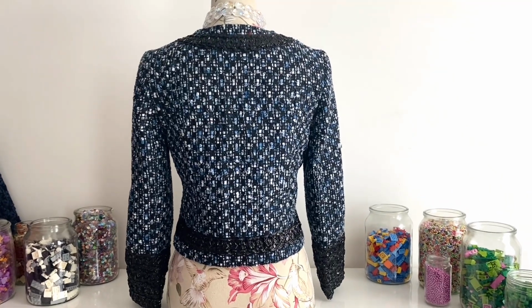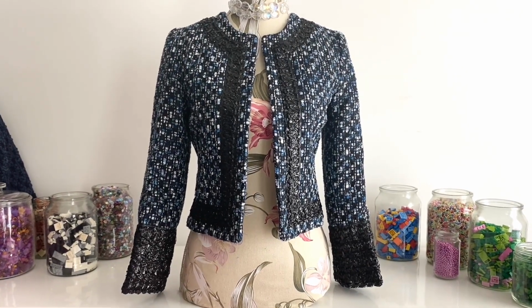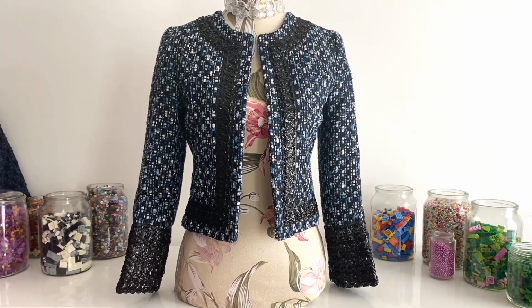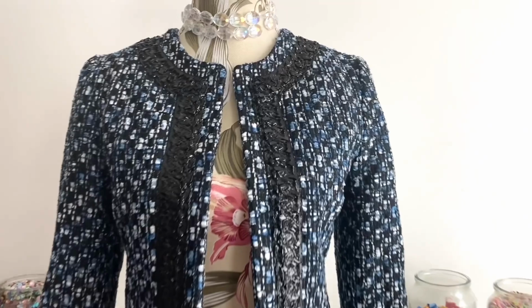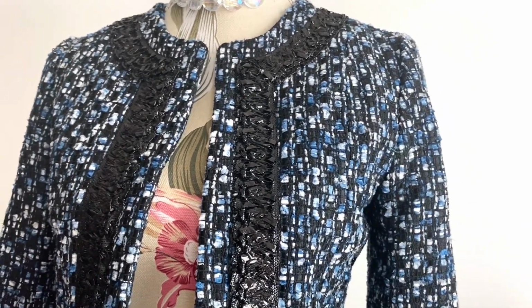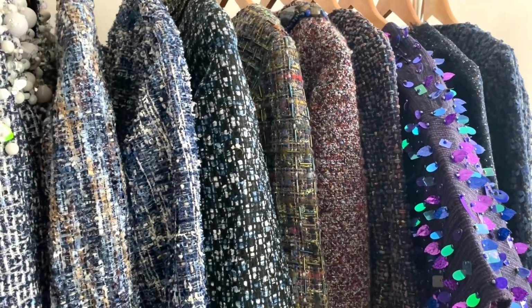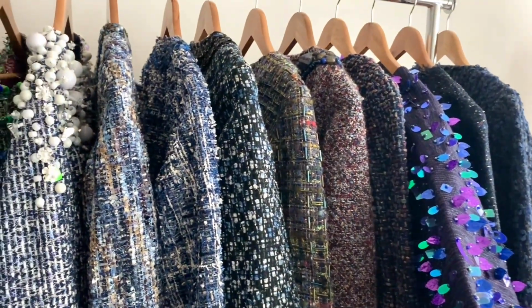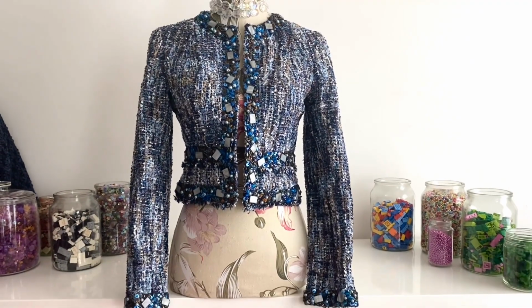So I've used it around the collar and the cuffs, and yeah, this is one of my rare jackets that doesn't actually have beading on it. It's got vintage trim instead, and I just hand stitched it on. I like that jacket. When I've worn the original navy Chanel jacket too much, then I usually wear the stained glass one.